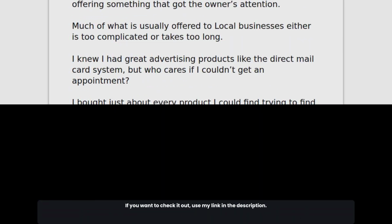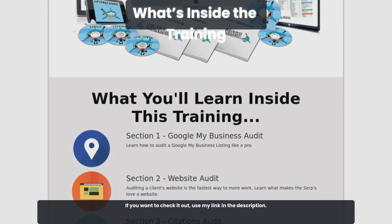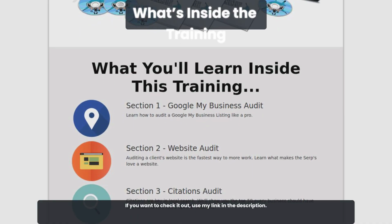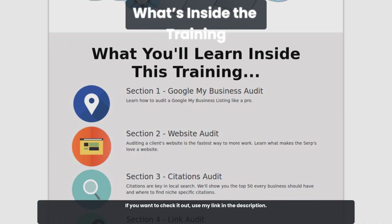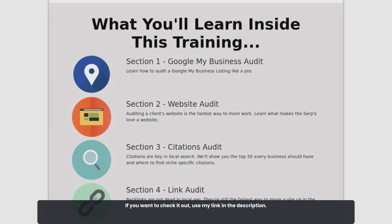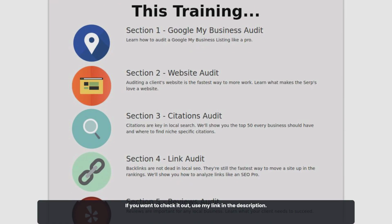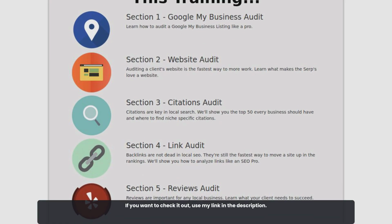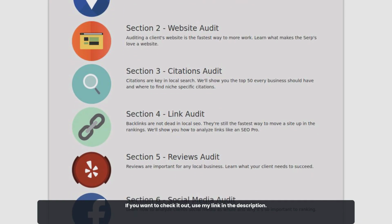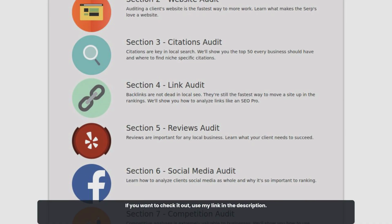Inside the training, the modules are laid out in a way that makes the process feel organized and easy to follow. You get a Google My Business audit, a website audit, a citations audit, a link audit, a reviews audit, a social media audit, a competition audit, and a section on presenting the audit. That structure is a big plus because it turns local SEO into a repeatable workflow instead of something vague or overwhelming. The page also mentions an in-house SEO audit checklist, a client intake form, and done-for-you client audit presentations, which adds a lot of practical value for someone who wants to move quickly.